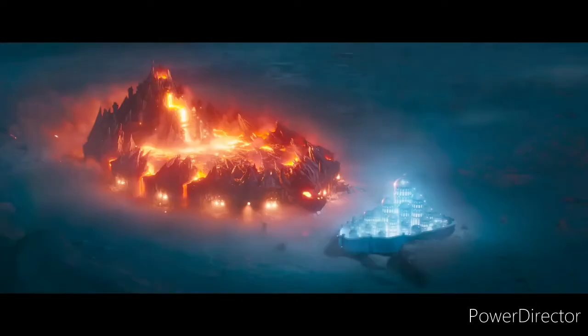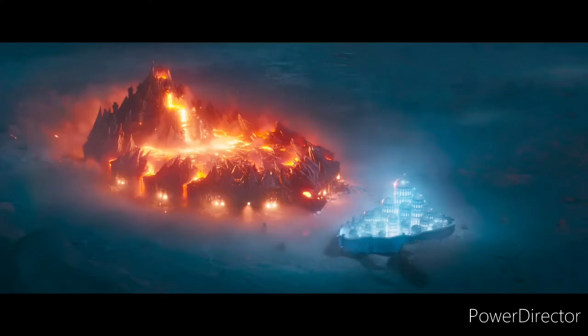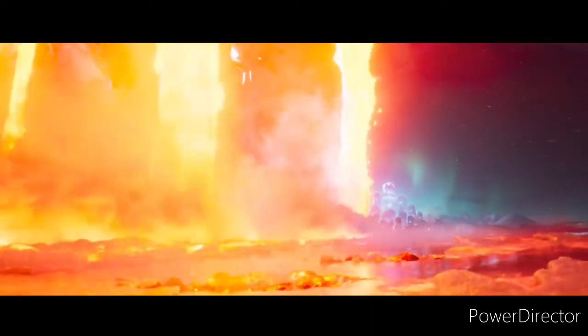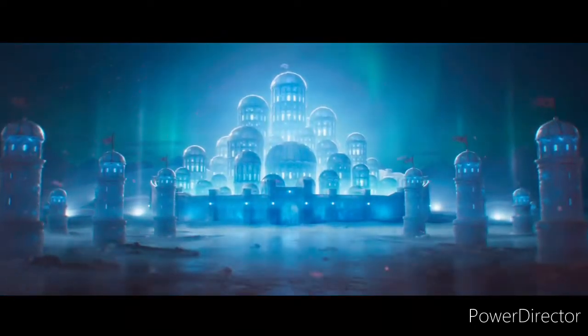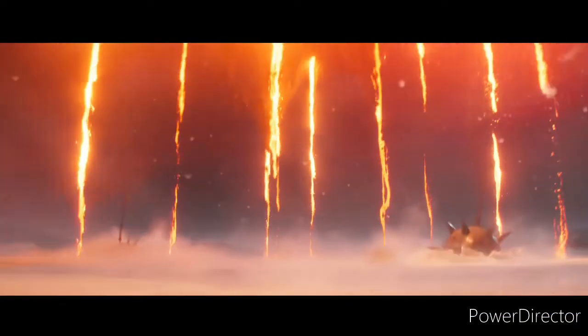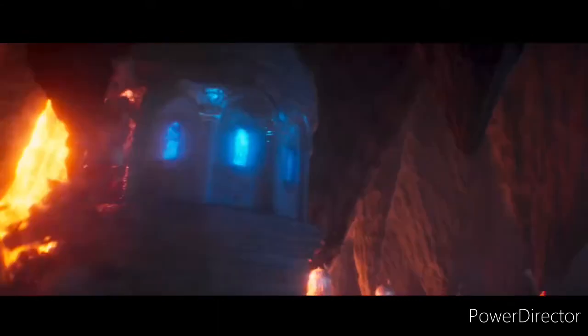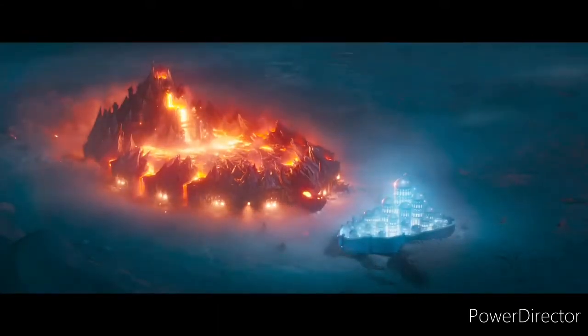And Bowser's airship slash castle thingy. What do you call this? Like, castle ship? This definitely isn't his usual airship that you see in the games. This is like a flying house, moving castle. This is a flying house, flying volcano. Weird. I don't know how to describe this, but it's very cool.